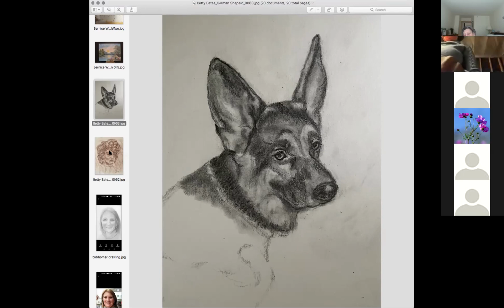You got good darks in the graphite, and I like the way you did the vignette rendition of him. The drawing fades into some suggested line work, and then it disappears. But it's enough to tell you, okay, the dog continues, and that's all you really have to say with it. And then you have this piece.